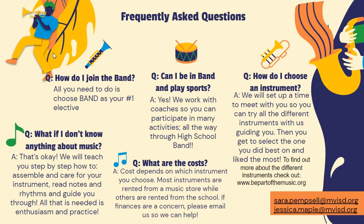And what are the costs? Cost depends on which instrument you choose. Most instruments can be rented from a store, while some can be rented from the school. If finances are a concern, please email the band directors, and they will be able to answer any questions you may have. And here are their emails on the bottom right.